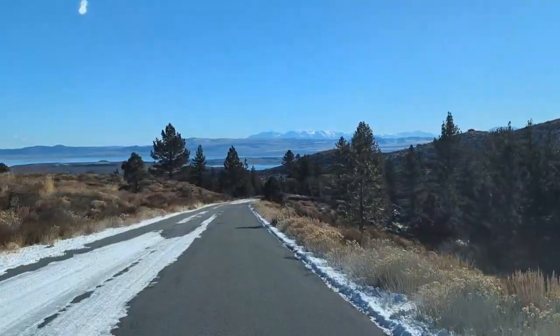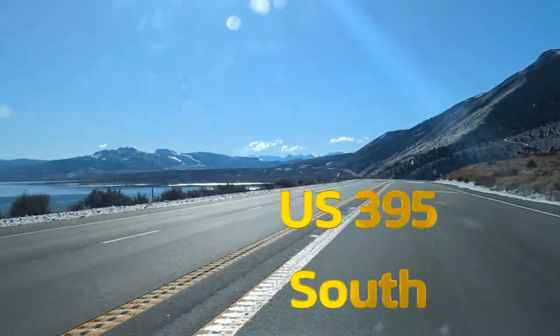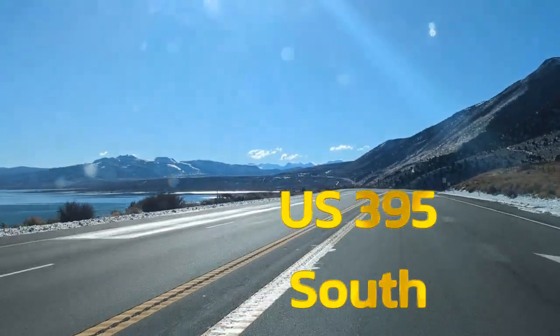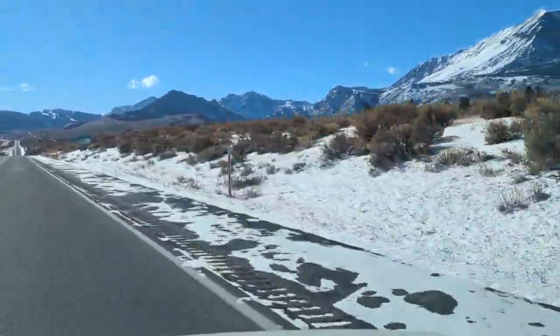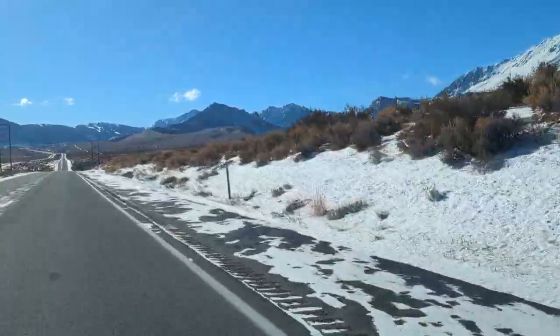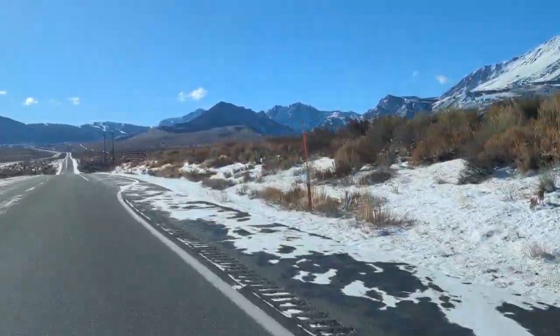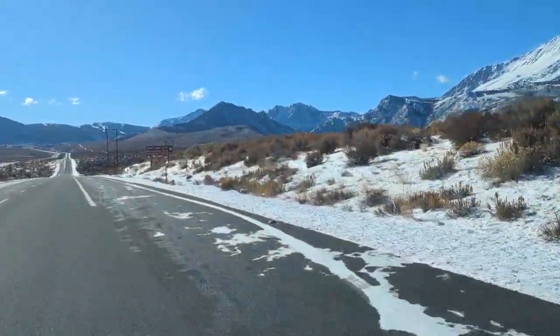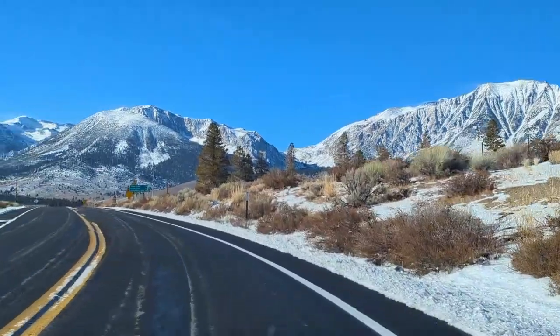You can see Mono Lake in the distance. Going by Mono Lake, the water looks very pretty today. It's beautiful. The scenic loop to June Lake is open, so we're gonna go that way and see if we can get up to Silver Lake, because I know there's a place to put in at Silver Lake if we can get to it. Pretty day. Very pretty.